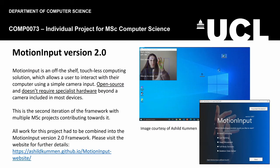Well, as mentioned earlier, the work in this project will be incorporated into the MotionInput version 2.0 framework. What is that framework? MotionInput is an off-the-shelf touchless computing solution which allows the user to interact with their computer using simple camera input. And that's where the open source nature of this project comes from, as well as the fact that all you need to use is a webcam. And there are multiple students working on this framework, each of them contributing their own projects to it.